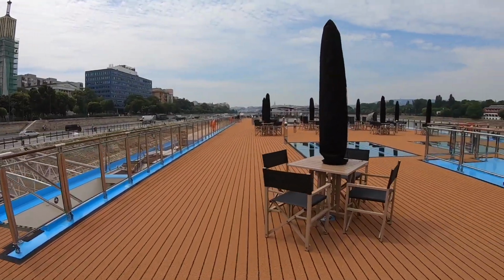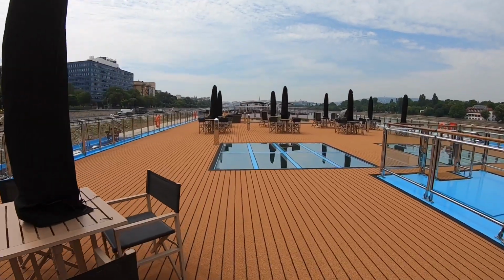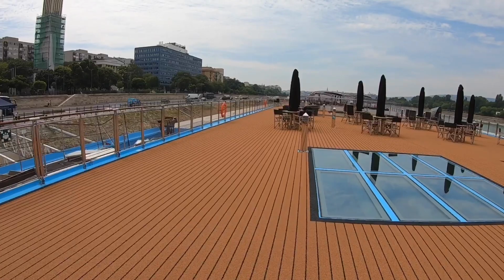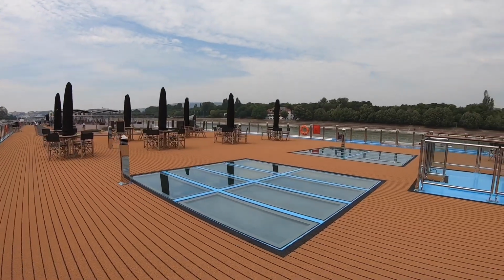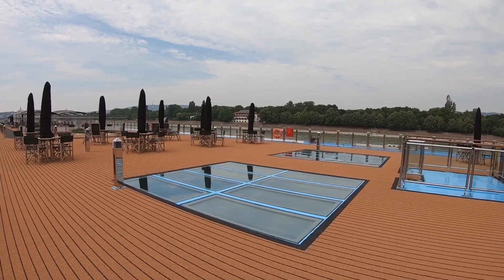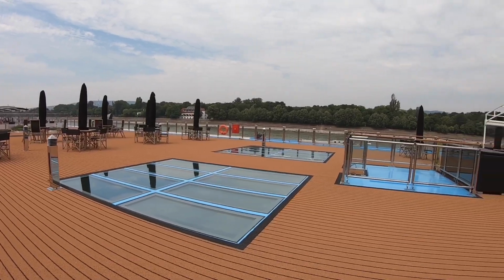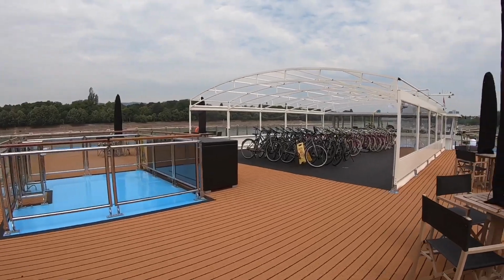We're on the sun deck. I really like this space because of the space. I really like the fact that there are plenty of places to sit and plenty of places to relax. I've done a class up here. I did kind of a cross between line dancing and Zumba, and that was really good, and we were able to do it out on deck, which was wonderful. We weren't stuck inside.